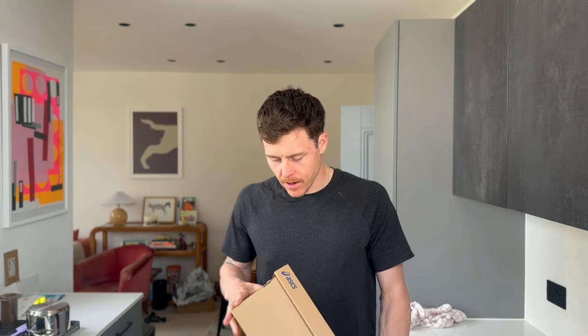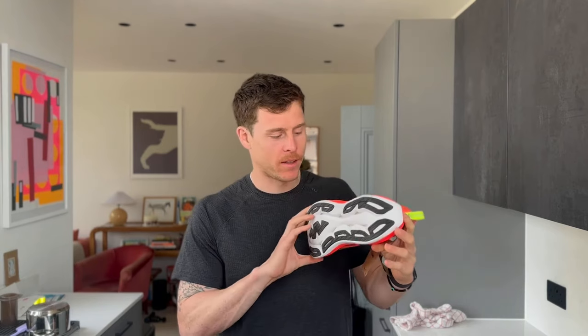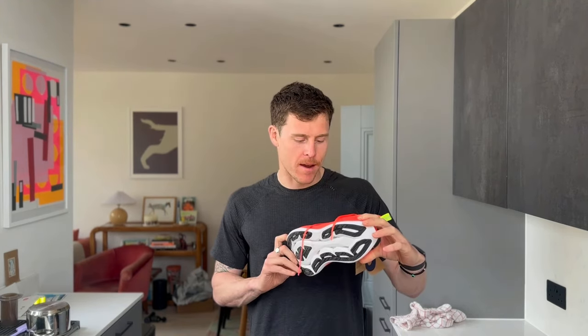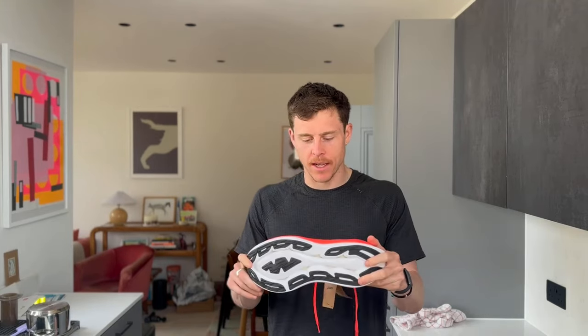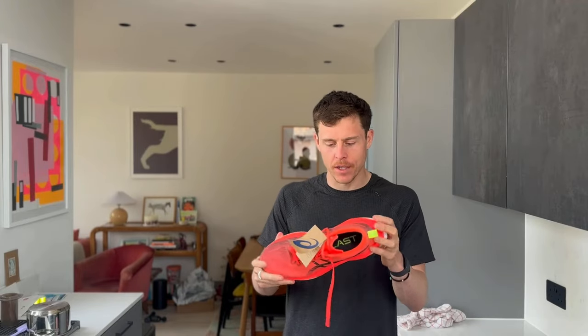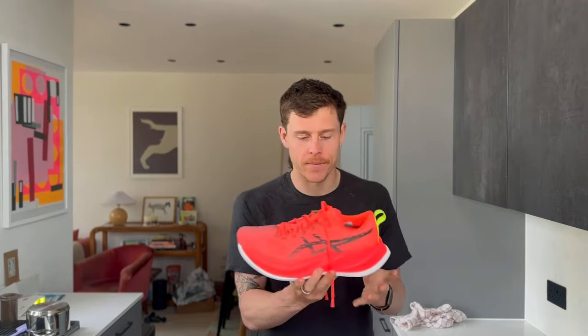And so, what have I gone for? I've gone for the ASICS Super Blast in this absolutely ludicrous color. I don't even know what they call it. It's kind of a red. Cool little pull tab at the back. I managed to snag these this week and got them delivered in time for the long run today. Super bright, I'm gonna have to figure out what I'm gonna wear with it. Excited to try these out. Big stack height, really swishy bottoms. So light. Let's see how they go.